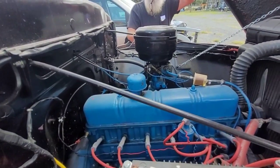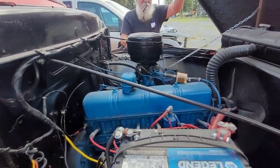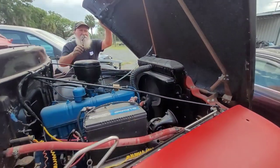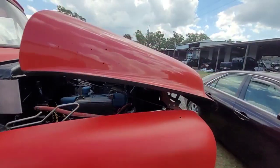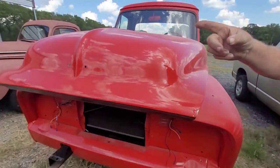Yeah, these are those engines that we were talking about a minute ago. When they run, they just purr. Wow, don't see many tilt front ends on these. No. Then we got that one over there.